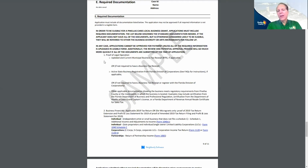Now, the unincorporated area of Pinellas County does not require a business tax receipt, and there's a few small beach communities that do not require it. Those are listed on the online application, so you'll be able to see that. But if you don't have a BTR, if you aren't required to have a BTR, you're not within one of those cities that require it, then you'll go to the next step, and the next choice is an active state business registration from the Florida Division of Corporations.